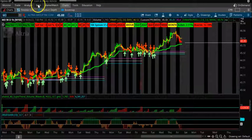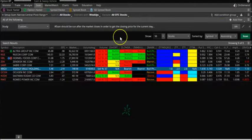In this video, we are looking at a narrow CPR, weekly CPR scan for next week, on a weekly time frame. We're only scanning for stocks which have weekly options, and we are looking at a weekly scan. Now these are the stocks which are coming up.